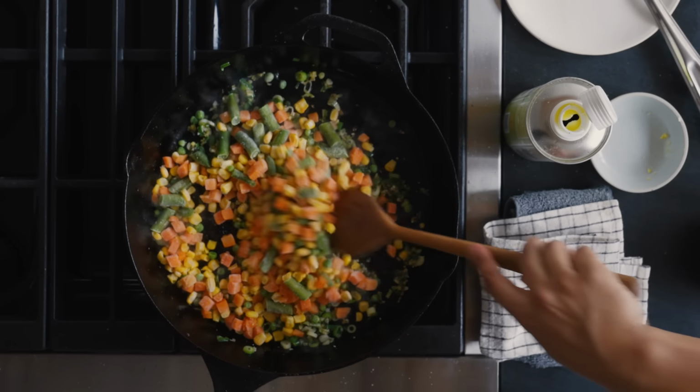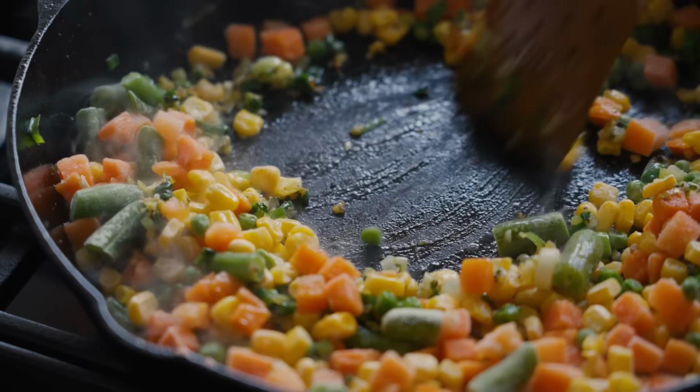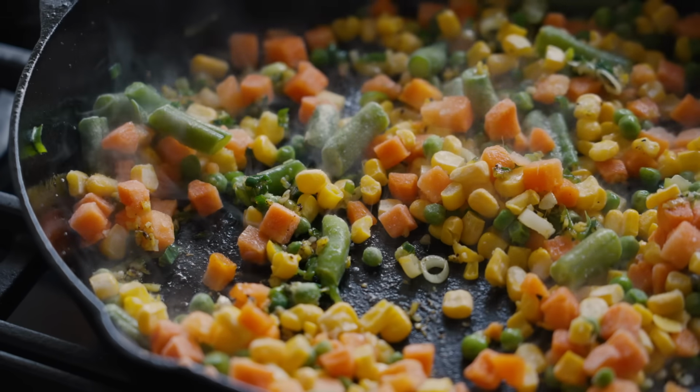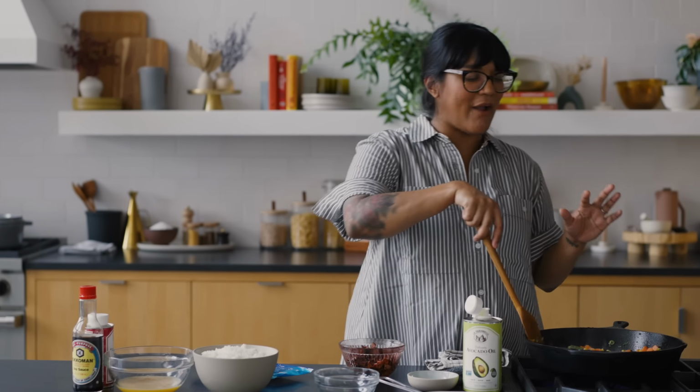And from this moisture from the veggies, I'm gonna scrape up that fond. So fond is when you're cooking something and you develop a little brown crust at the bottom of the pan from the cooking. That's the most flavorful thing. It's like the essence of flavor. You don't want it to go to waste. Instead you wanna figure out ways to scrape it up and reincorporate it back into your dish. So here, the moisture from the veggies is gonna help us scrape up that delicious fond so it ends up all in our fried rice.